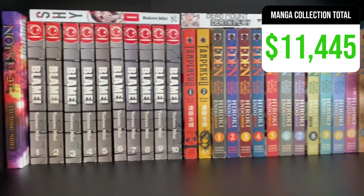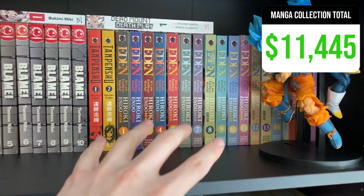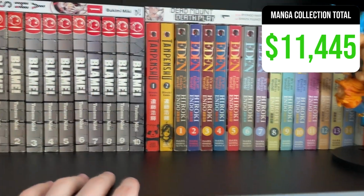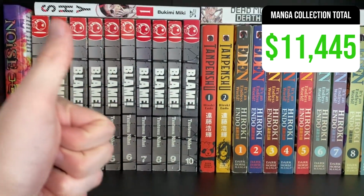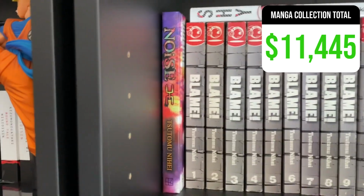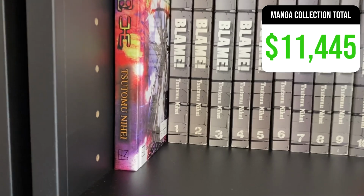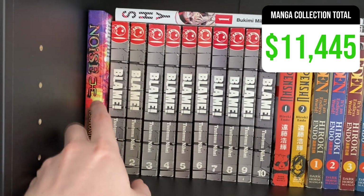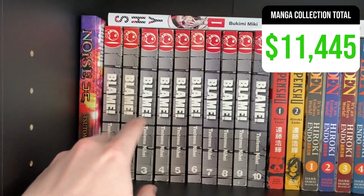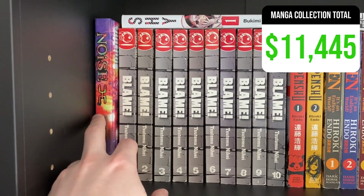Now, this is kind of what I was talking about with, you know, I'm not 100% sure on how much I paid for Eden, but we'll start off simple. I remember I got these two both for free from Yen Press, so thank you, Yen Press. Then we have the Noise hardcover. This is not the original Tokyo Pop version, but rather the Kodansha reprint that came out, I believe, last year. Got this on sale at Barnes & Noble, their half-off hardcovers, for I think it was around $12.